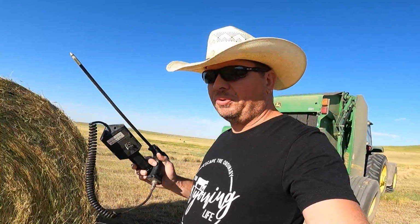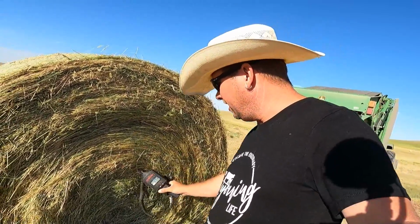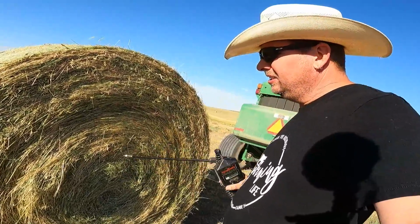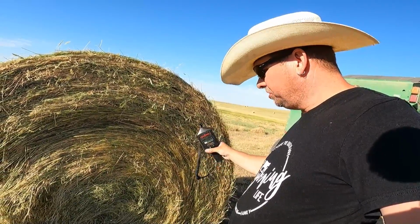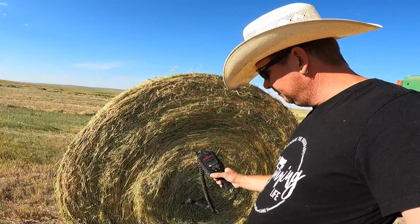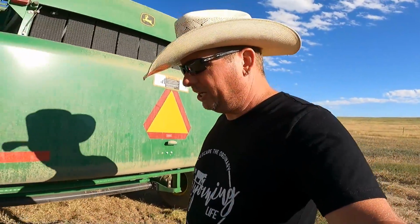Moisture tester, and what we want to do is just check the moisture of this bale. Now this was baled yesterday, this was cut yesterday, so it should be relatively dry, we're hoping. We're showing 14 and a half for a moisture level. You just want to check it in multiple spots. 14.5, 16 there, so a little bit of a wet spot there, but that's not horrible. We'll be able to get the rest of this baled up and ready to go.